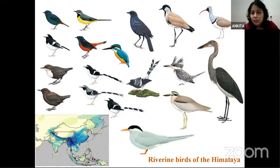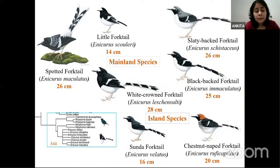I'll talk about this bird more in detail. It's very fascinating to birders. We get overjoyed to get a glimpse of it. And what is unique to the riverine system in Indian Himalaya is that we have one group which is unique across the entire world. And these are the forktails. We have five species of forktails, which is found here.